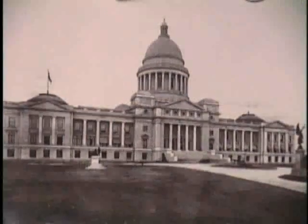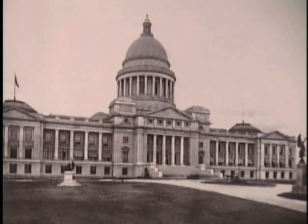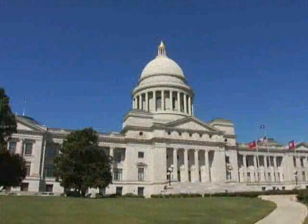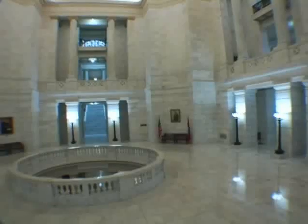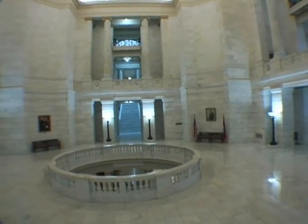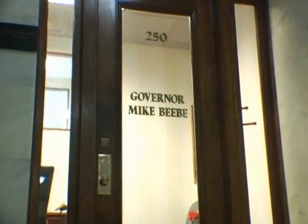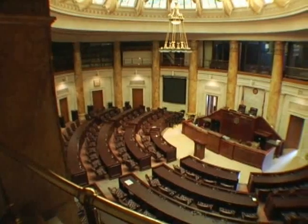Once completed, the Capitol became an elegant example of neoclassical design, built of limestone, brick, and marble to stand for centuries as Arkansas's governmental gem. More than a tourist destination, the Capitol is the working heart of state government. 6 of 7 constitutional officers are housed here, as well as the members and staff of the Arkansas legislature.